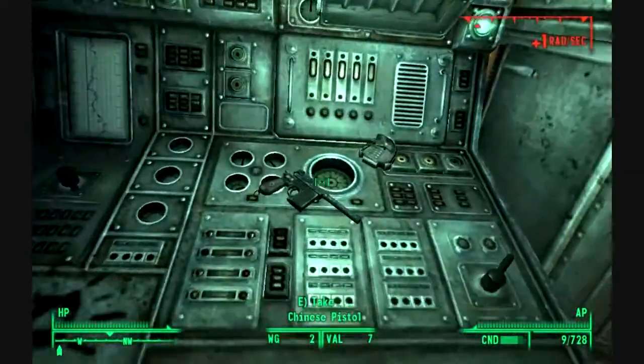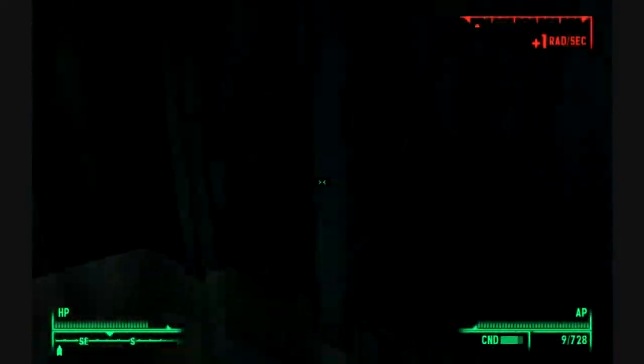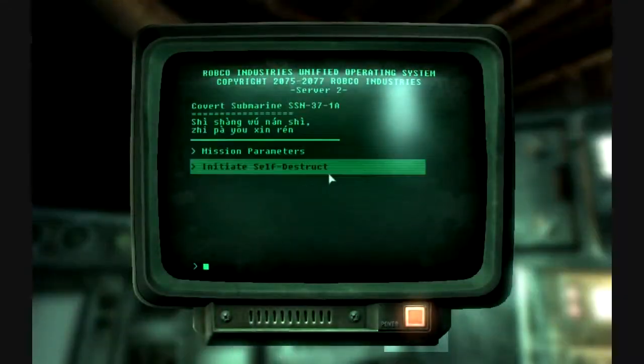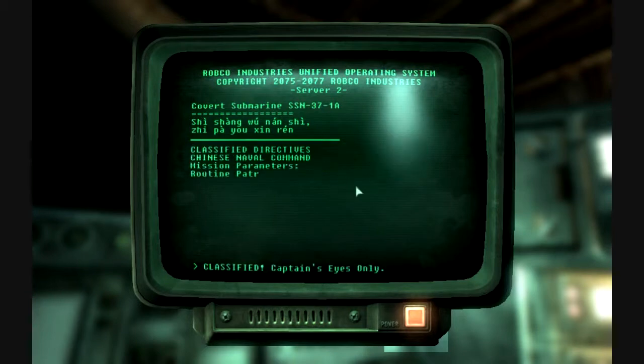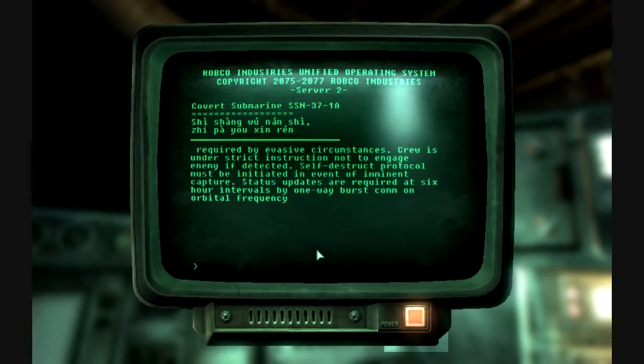Where is the self-destruct sequence? Another stealth boy. Mission parameters. Oh, wait a minute. Captain's eyes only. Variations from patrol are tolerated as required by evasive circumstances. Crew is under strict instruction not to engage enemy if detected. Self-destruction protocol must be initiated in event of imminent capture. Status updates are required at 6-hour intervals.